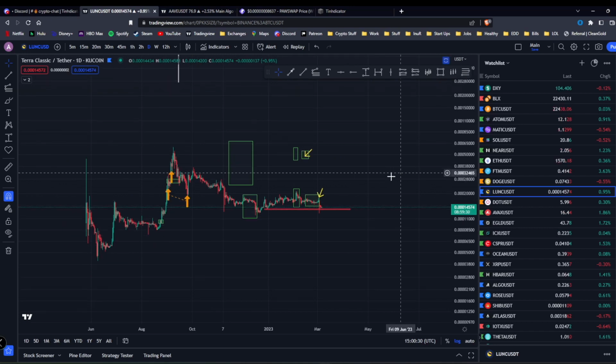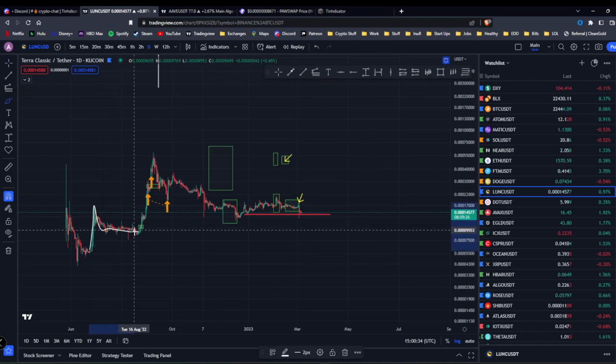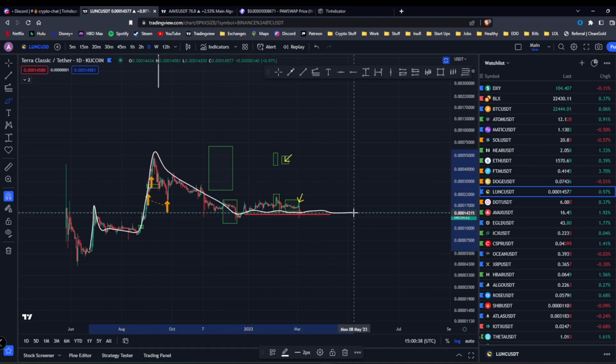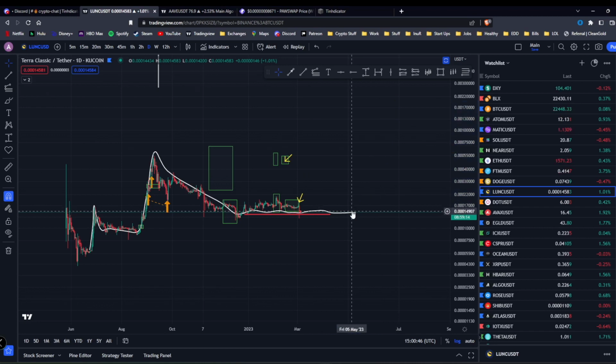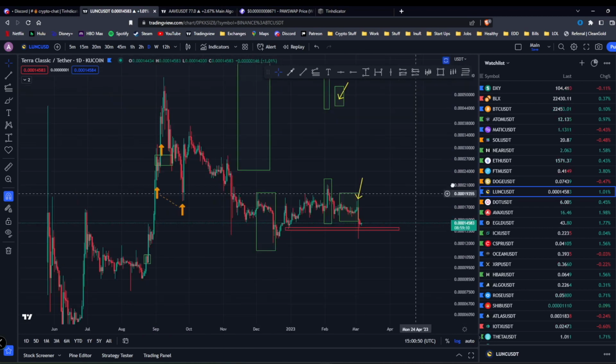It's still just kind of consolidating, right? Anytime we have a big spike and it just goes sideways for a long time, it spikes, comes back down, consolidates for a long time. So even if it doesn't do its pump now, it will do a pump eventually. Right? At this point, it's just a waiting game. And if it keeps going just sideways, or maybe if it drops, maybe I'll add a little bit more to the bag.